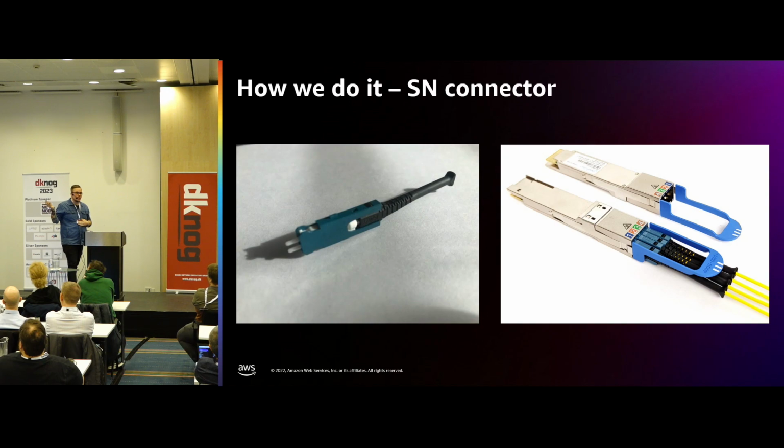And this technology is not only for Amazon. You can buy it from probably any vendor fairly soon with the Senko SN connector. So we're quite happy with this. This is the largest building block inside the whole Amazon network, and we consume these in the hundreds of thousands. So this is our main component.